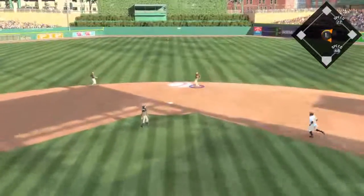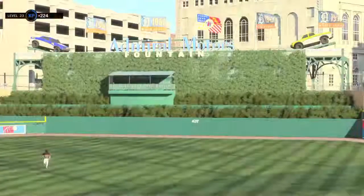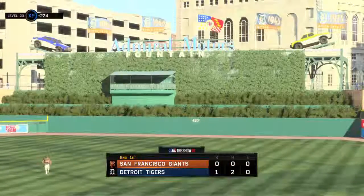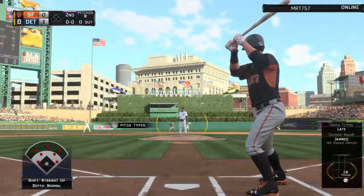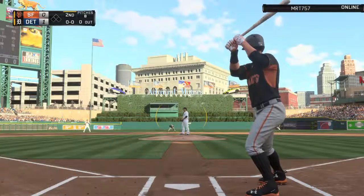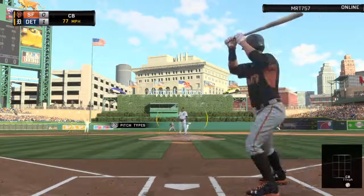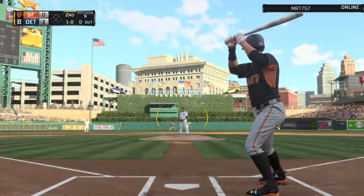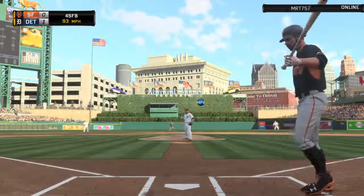And here's a ball hit in the air. Panic into shallow center, makes the catch, and that'll retire the side. Brandon Belt makes his way to the plate. He'll get us started here in the top of the second. First baseman, Brandon Belt. Curveball, and that misses in the dirt for ball 1. First 2 pitches off the mark here.